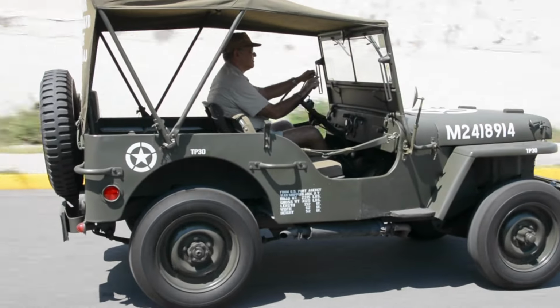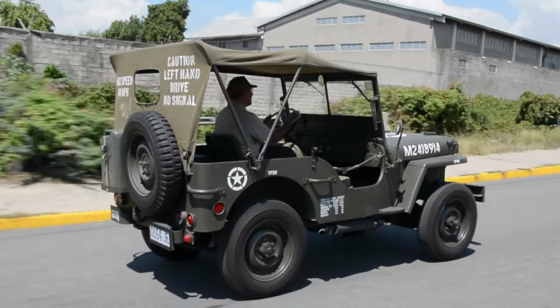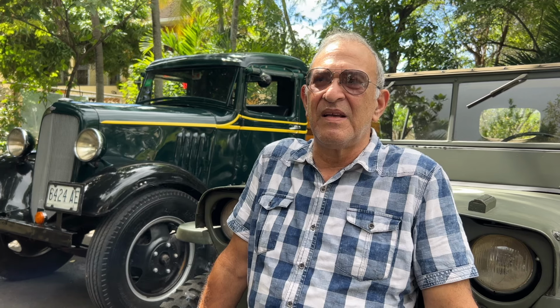Is there any other Jeep that has a similar engine like this? Yes. A friend of mine has a 1957 Willys. His own is a more modern one. So instead of a flathead, or a valve in the block, his own has a valve in the head. And that's the closest one there is to my Jeep. But I have not seen any others like this in Jamaica.